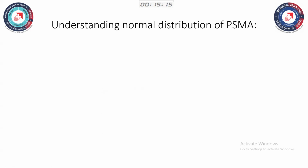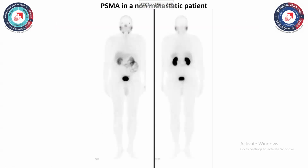So, what is PSMA and what is the normal distribution of PSMA? This is an image which is showing the normal distribution of PSMA. It is secreted in the lacrimal glands and in the salivary glands, and it is excreted through the kidneys. So we can see the kidneys and the bladder. This is the normal PSMA image in a non-metastatic patient.